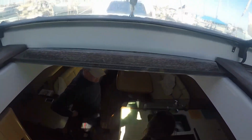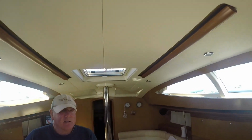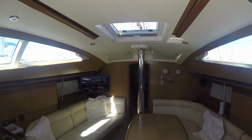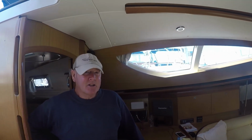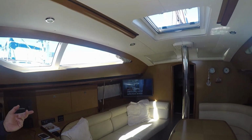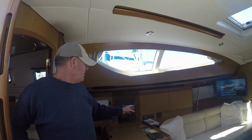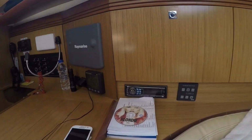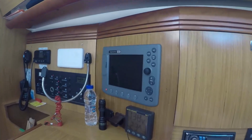Going down in Aphrodite's underbelly. Oh, wow. Look at the space. Look at that screen. We even have a TV. Oh, that's lovely. We've seen hotel rooms worse than this. So we've got the LCD smart TV, which is also Wi-Fi. If you've got Wi-Fi on your phone, you can hotspot the TV. We've got a radio CD player, external speakers, chart plotter, the Raymarine. Another chart plotter right here.